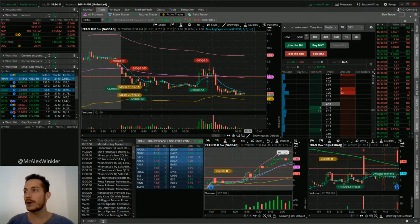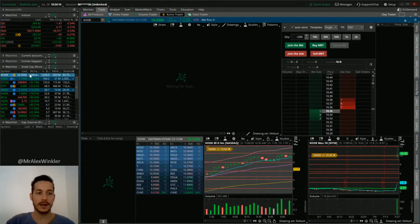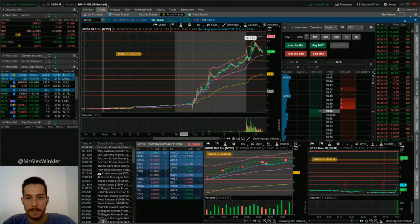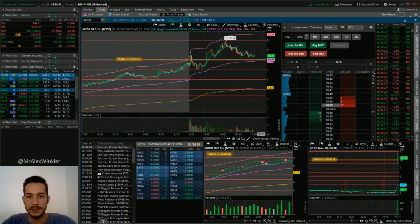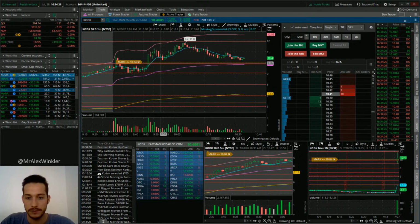KODK VWAP watch. I haven't actually been watching KODK at all. I keep saying Kodak. Yeah, good call on the VWAP. This is actually looking like a really decent support zone here. I put an alert here at 10:04, which is probably a little too conservative.